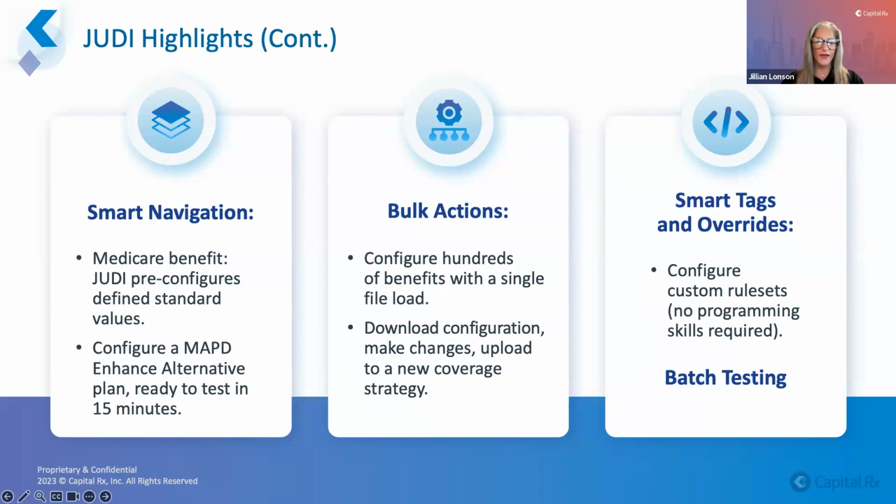Judi can also bulk action load member level overrides, custom rule sets, networks, formulary elections, clinical rules. Really, the list does go on. If a user can manually enter it into Judi, it can also be batch loaded directly into Judi as well.